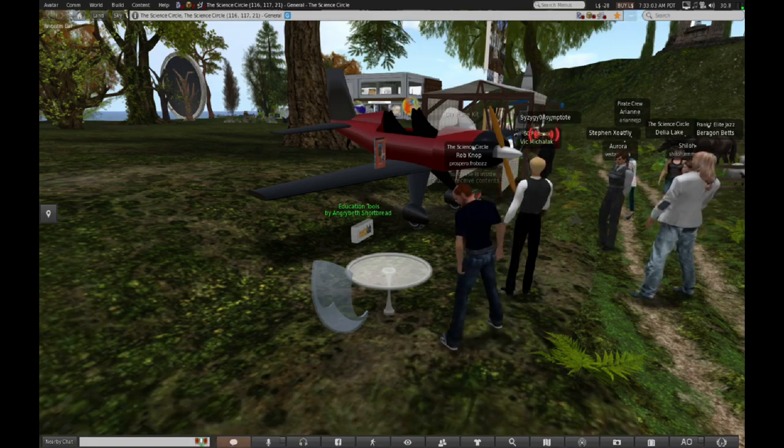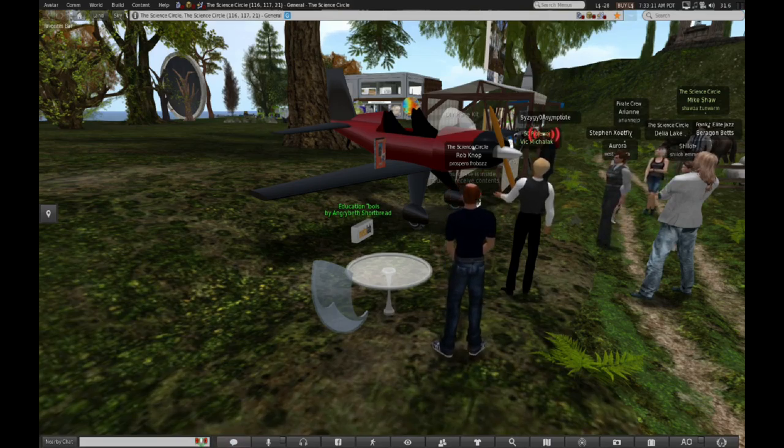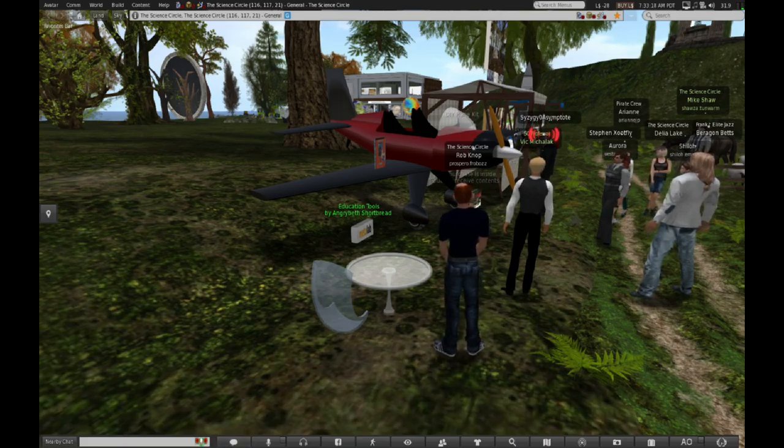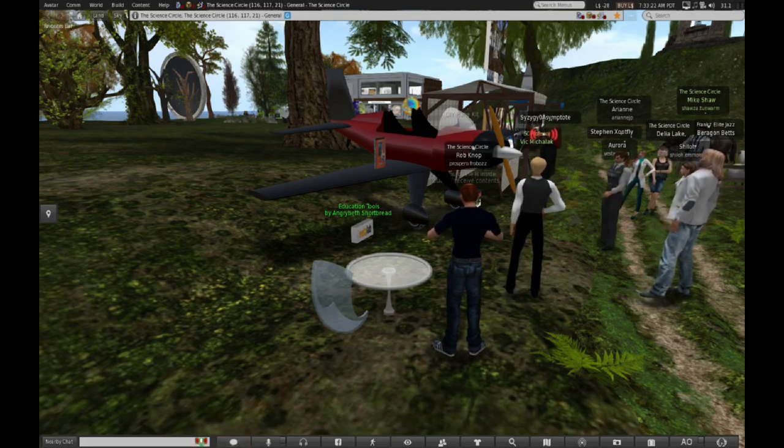Now, one of the things is it helps for people to work together. You have to be precise in how you put things together. Otherwise, the airplane's going to fly like an airplane that isn't put together properly and crash. There are some other objects here that you may find of interest.